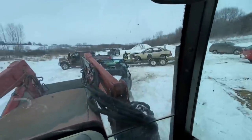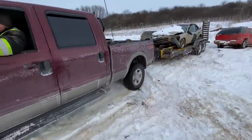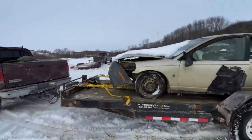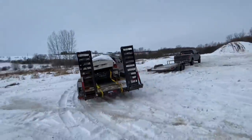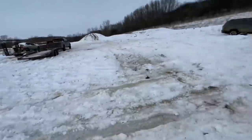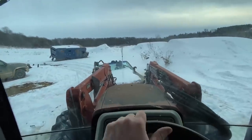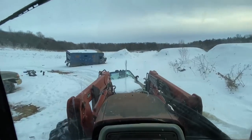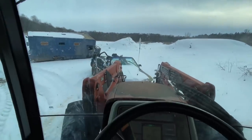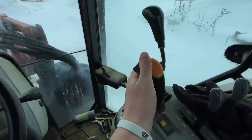Hey, water. Perfect. Old 6 liter. Old 6 liter. Yeah. Later, Saturn. All right, he wants to take the Saturn instead. We're just gonna push the old Escape back, and try to at least push it somewhere. Sideways. Figure out a high.